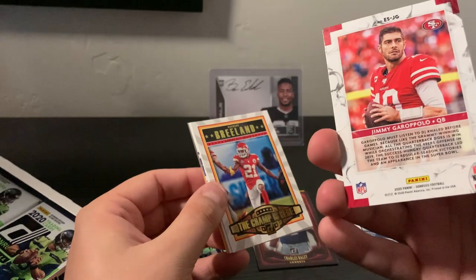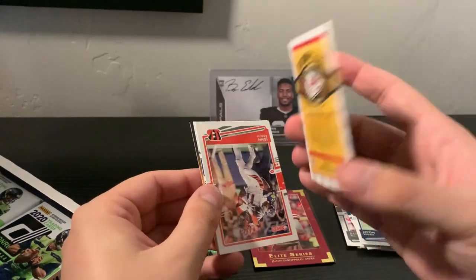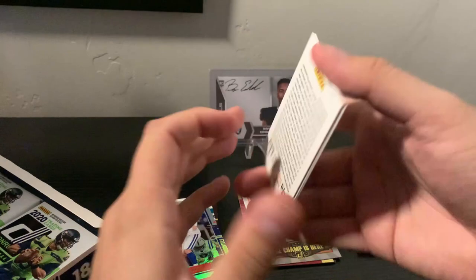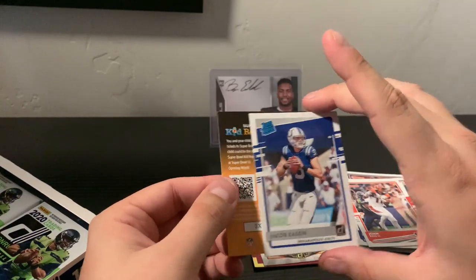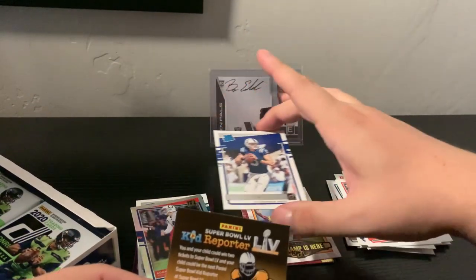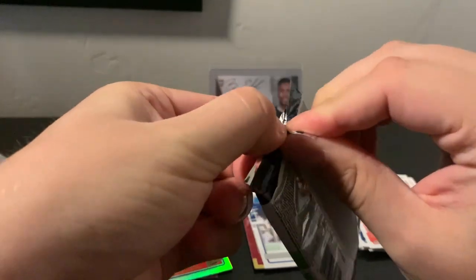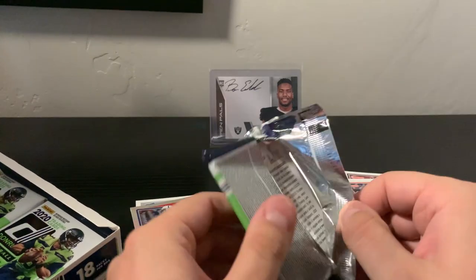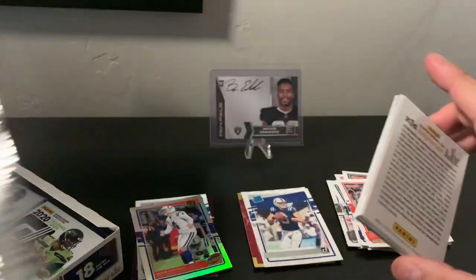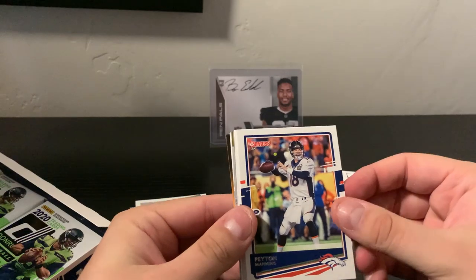I'll give that to my buddy Mark, probably. Put that in the Mark pile. Brashad Breeland, Champ is here. I think those are going to all be Chiefs cards. John Ross. And the rookie, Jacob Eason. How do I want to do this? I'm going to do that instead, actually. I'm going to hold off on sleeving cards unless it's a big hit, just so we save some time.